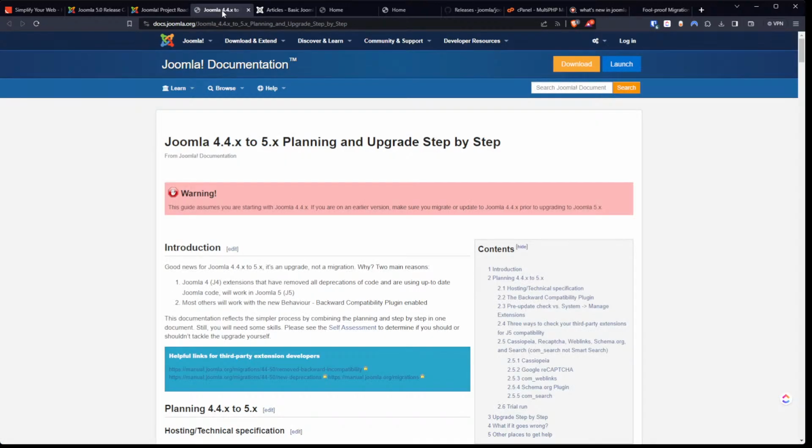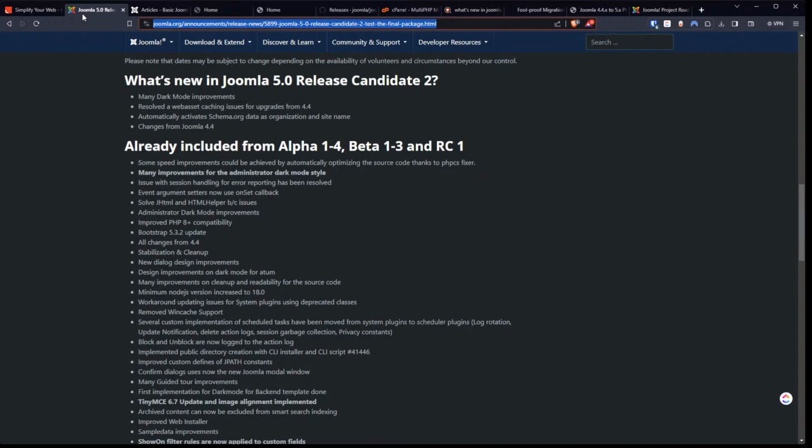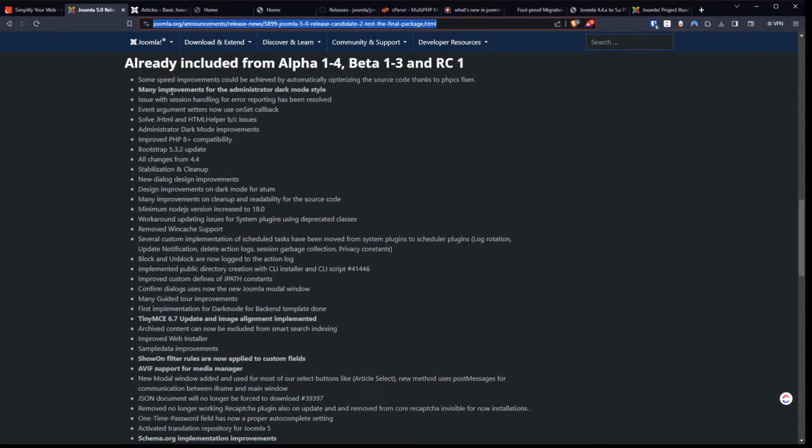All right. I've got too many tabs open here, so let's move a few things around. Okay, speed improvements, we love those. More improvements for dark mode style. Issue with session handling for error reporting has been resolved. Event argument setters now used on set callback. This all means stuff to you, Olivier, right? Yes, it's more for the developers.